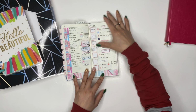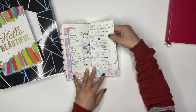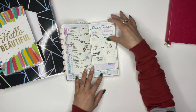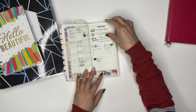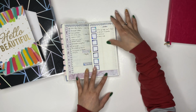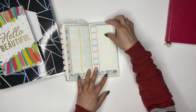Like, this was actually pretty cute. It was so neat. It just depended on what pen I used too, because I tried different pens to make it work. But I just couldn't get over the paper. It's nice to flip through though. The paper is nice to flip through, but to actually write on it, I'm just not a fan. I am just not a fan.